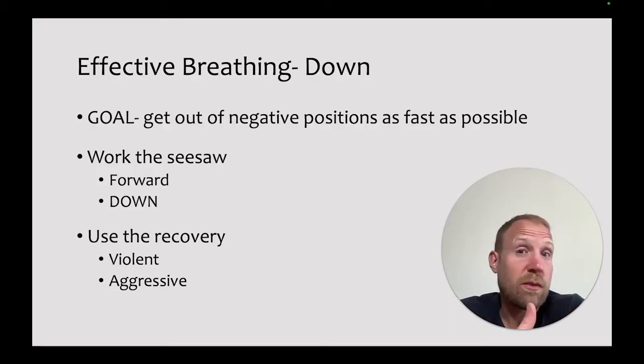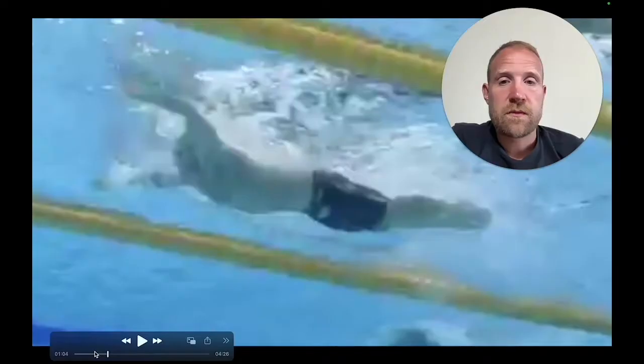And that becomes extremely important when trying to swim fast over short distances where swimmers do have to get back into alignment, but they have to do so without sacrificing the stroke rate. So let's check out what that looks like. So we'll take a look at it underwater so you can see an impact of the breath and the recovery on the position of the hips.